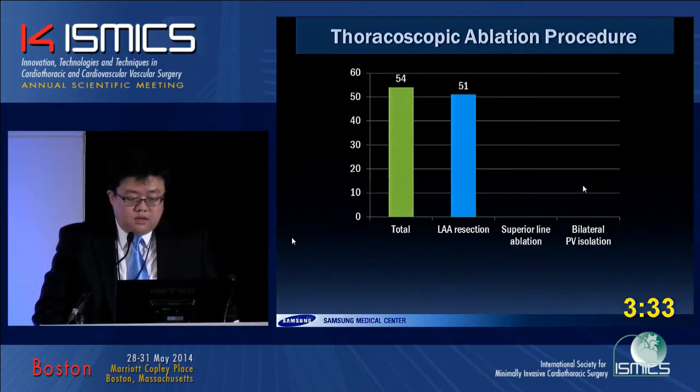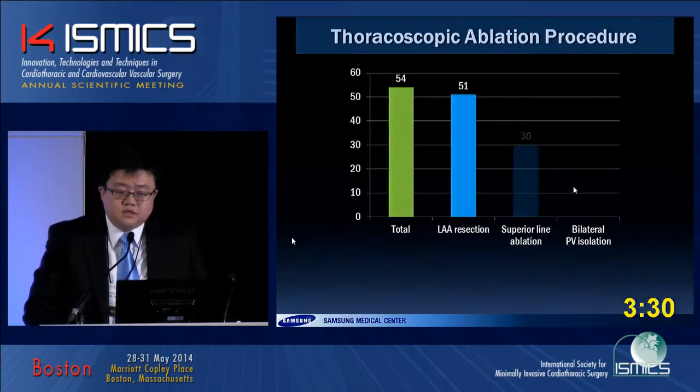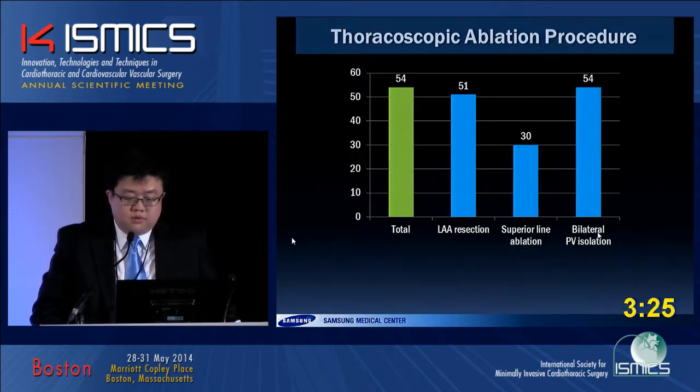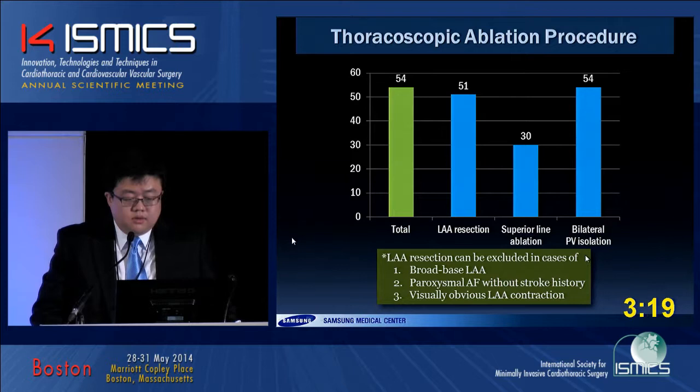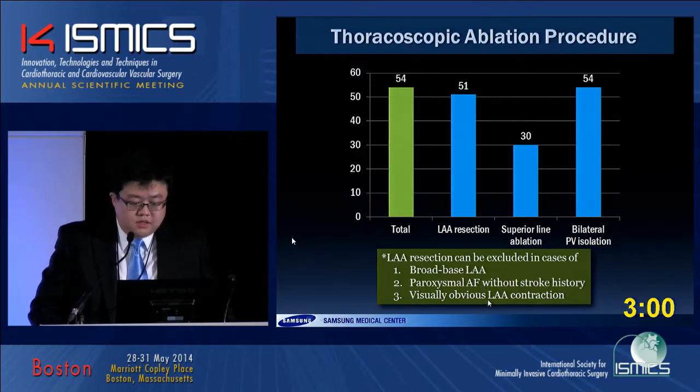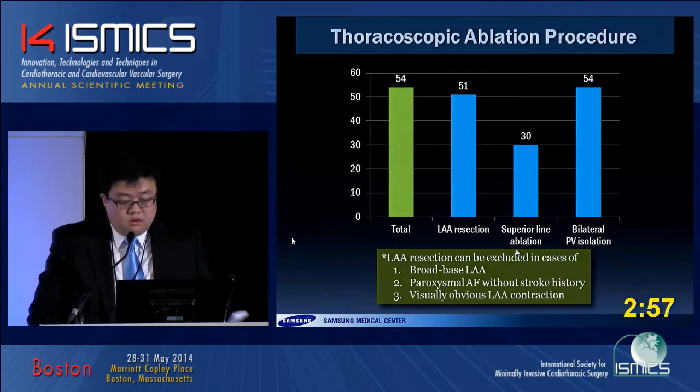Left atrial auricle resection was performed in 51 patients, and superior line ablation was completed in 30 patients. Bilateral pulmonary isolation was performed in 54 patients. We thought that the left atrial appendage resection could be excluded in cases of very broad appendage or paroxysmal atrial fibrillation without stroke history, but this is not related to this study because all the patients in this study were persistent AFib patients. When we could see obvious appendageal contraction, we thought that the resection of the appendage was not essential.